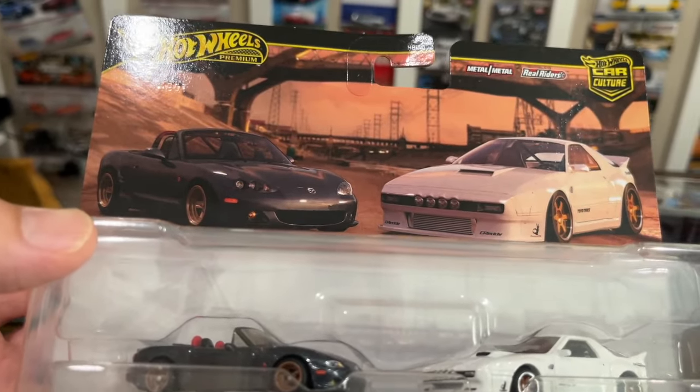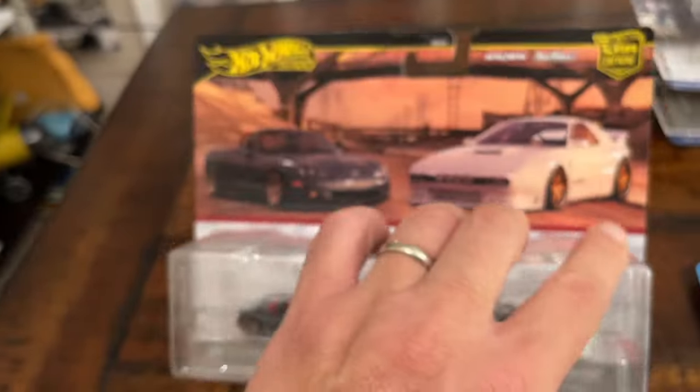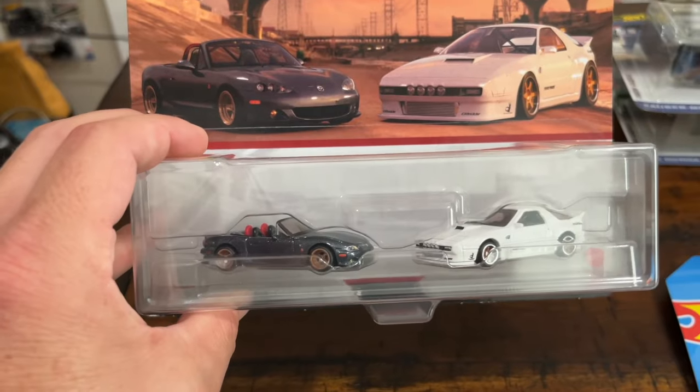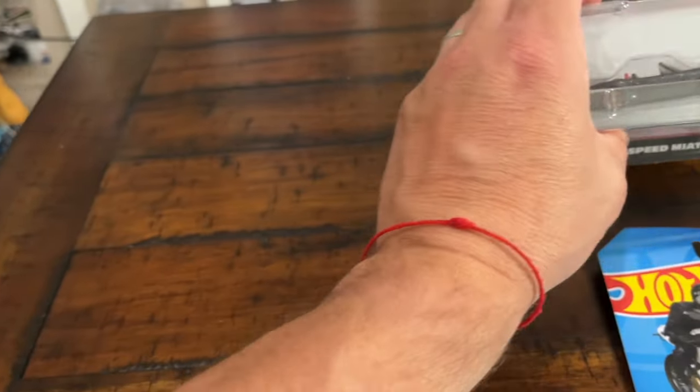I was super glad that I was finally able to come across this one. Those of you guys that were looking, you probably saw 100,000 of those, a few of those, and very few of that set. So glad to have this one in the Super JDM collection, and it's definitely going to be going up on the wall with the other 2-pack JDM cars.